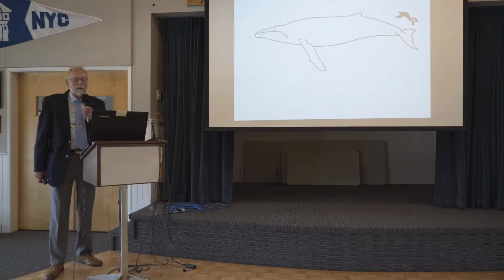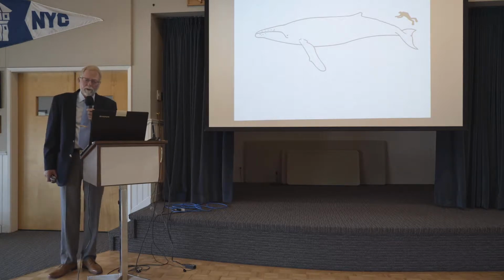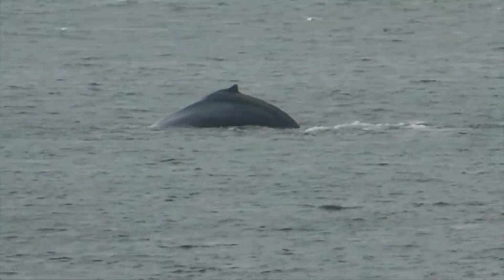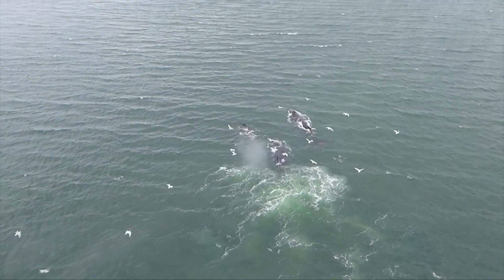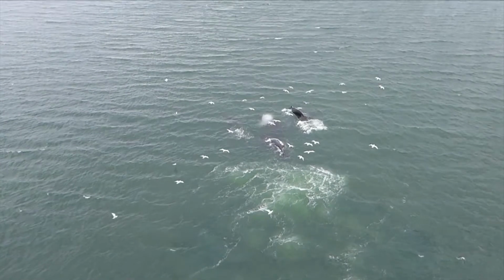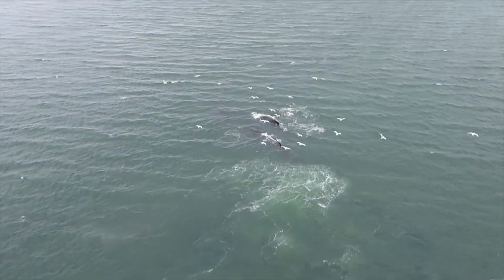The humpbacks are about the 6th largest in the world. The blue whales, of course, are the largest. And an interesting thing about the humpbacks is that the females grow a bit larger than the males, and they average about 45 to 49 feet in length. And they weigh about 35 tons. The males are a little bit smaller, 42, 46 feet, and only at 25 tons.